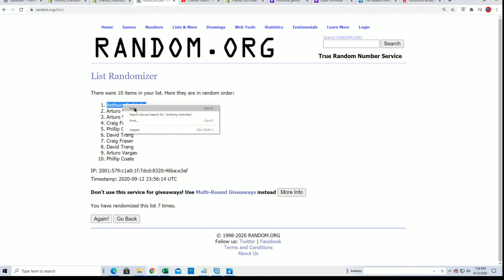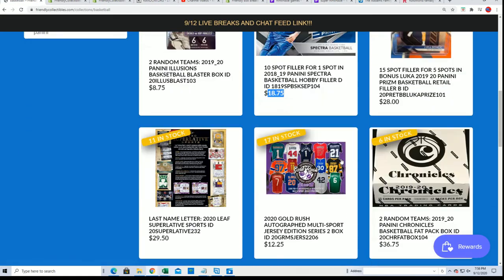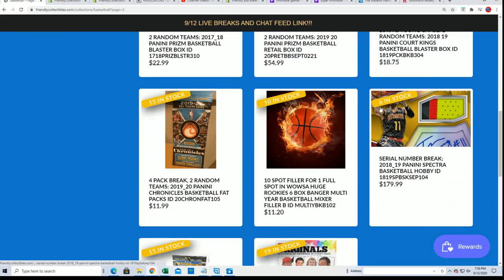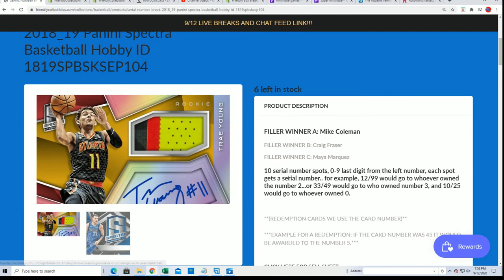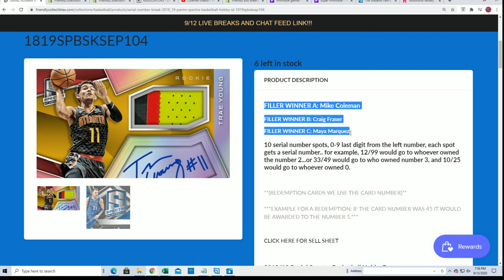Congratulations, Anthony. You have just made it into our box break, beginning with the serial number in Spectra. So a big congratulations to you, my friend. And there'll be a new filler. The box is going to get a spot closer. It's going to be down to five now. So you'll see that. You'll also see your name right here, Anthony, with the winners who got lucky and got a spot from winning in the filler. Congratulations to Anthony I. Hope.